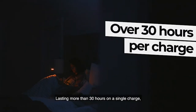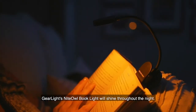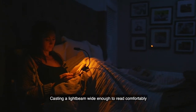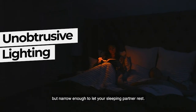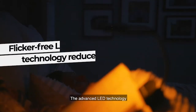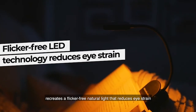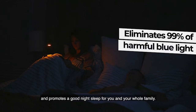Lasting more than 30 hours on a single charge, GearLight's NiteOwl Book Light will shine throughout the night, ideal for the novel you simply can't put down, casting a light beam wide enough to read comfortably, but narrow enough to let your sleeping partner rest. The advanced LED technology recreates a flicker-free natural light that reduces eye strain and promotes a good night's sleep for you and your whole family.